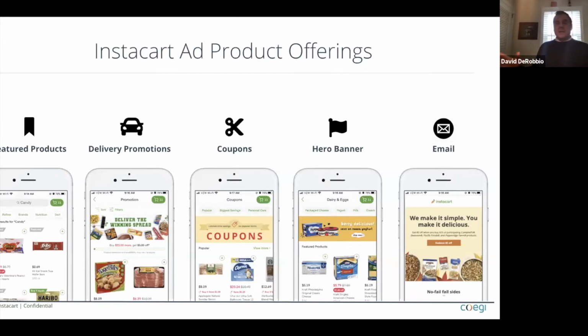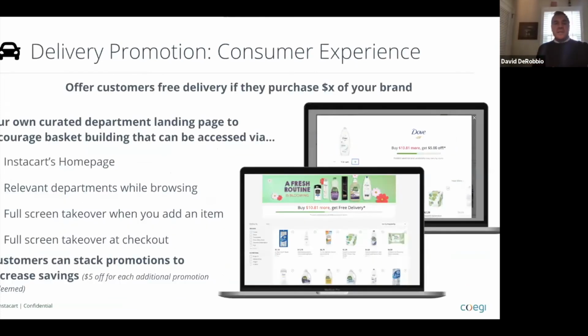So basically we have 5 ad products right now. Again, we're not necessarily an ad tech company yet. We're getting there. And we expect to see a lot of growth over the coming years. We'll talk about future products in a second. We have a delivery promotion, which includes coupons, a hero banner, and email. Delivery promotion is exactly what it sounds like.